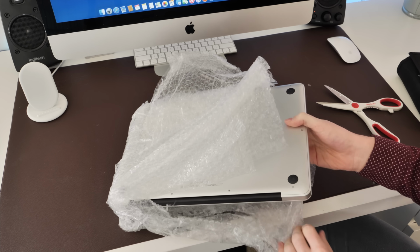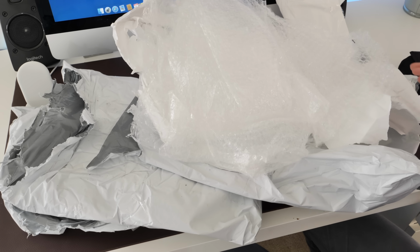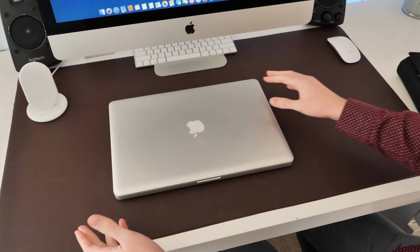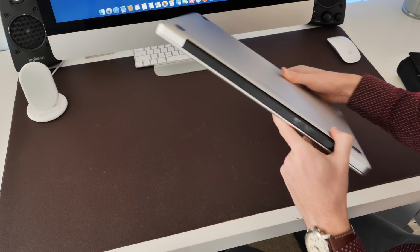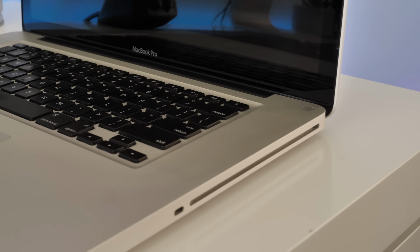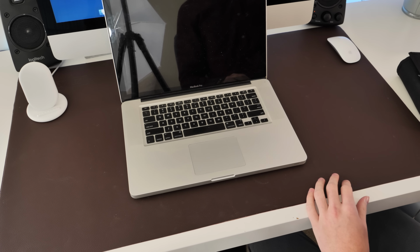We finally made it. There it is. There's the MacBook Pro, and here's everything that secured it. This is like an entire landfill. I'm so sorry, planet Earth. Well, anyway, let's take a look at the MacBook Pro itself. First impressions, this thing is in really good condition. I mean, well, I'll get some more close-up shots of this to cut in here, but it's in good shape. Really good shape. Now, before we crack this thing open, I'm gonna just give this thing a quick cleanup.